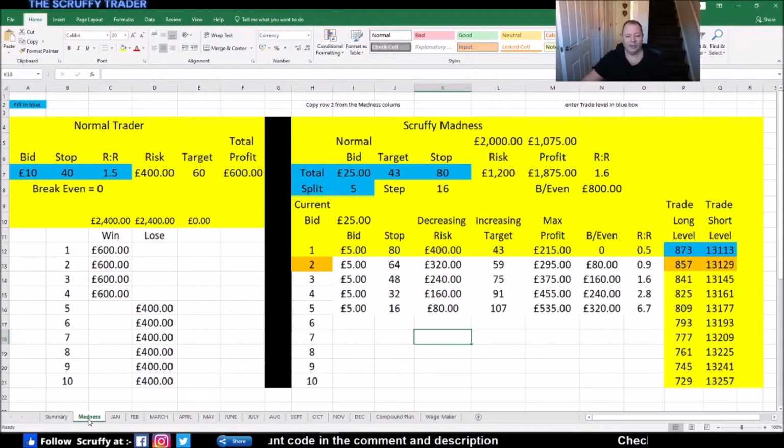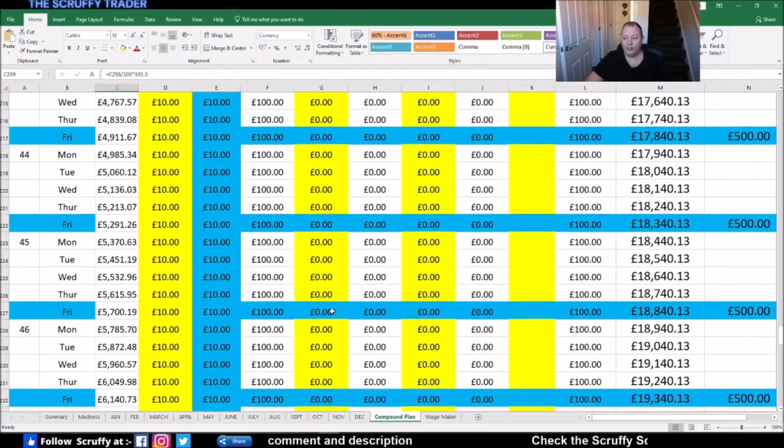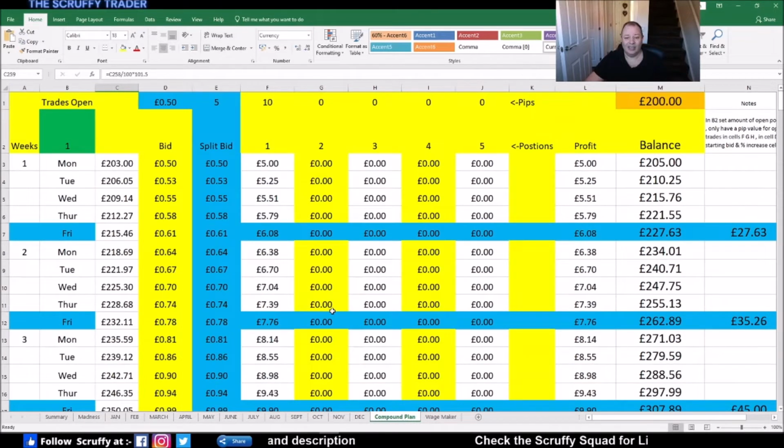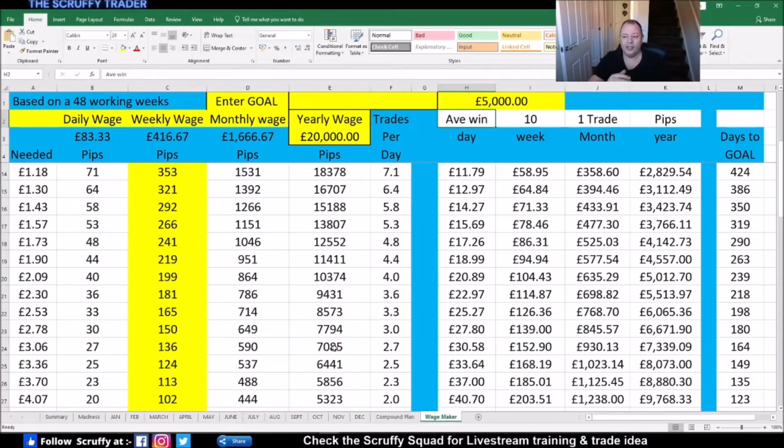Now there are videos on Madness about how to work this in. And when we've done that, there's a video on the compounding plan. Compounding plan is exactly what it says it is. It's just showing you that if you increase your PIP rather than looking to increase your percentage growth, your pot will grow naturally. The wage maker is a very simple eye shot of where you need to be.